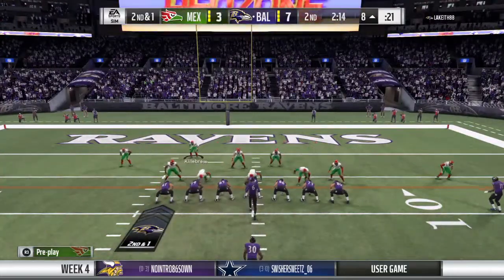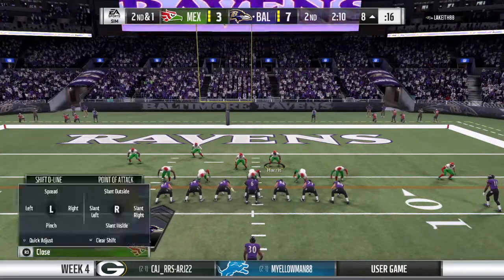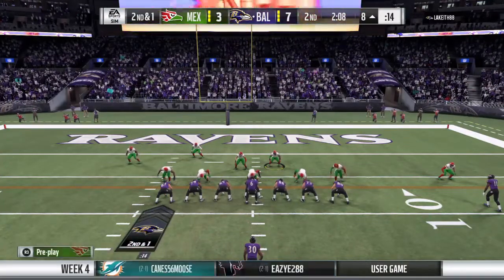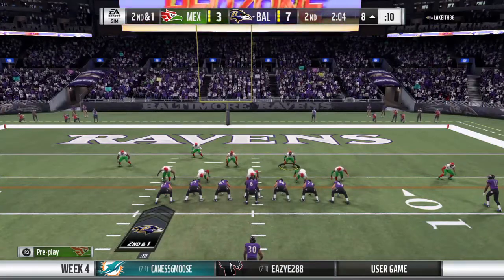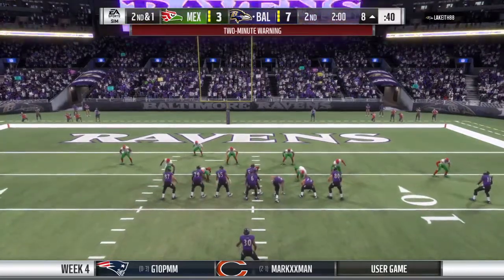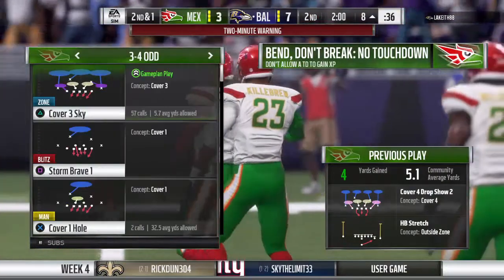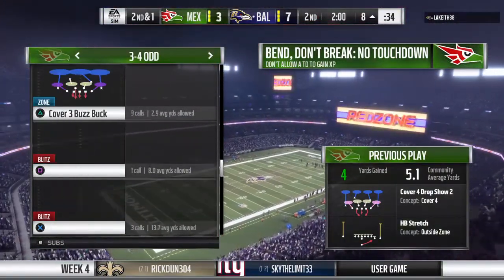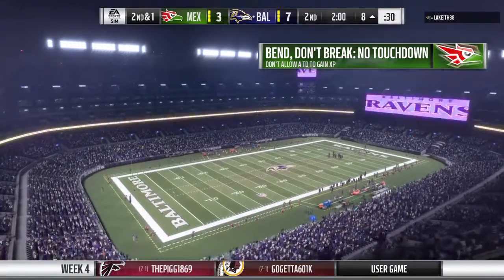They don't need to run another play here before the 2-minute warning. Let's see if they do it anyway. Two minutes to play here in the first half. We're back to Baltimore after this.